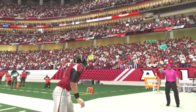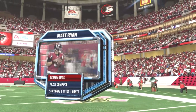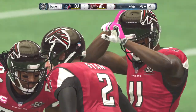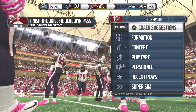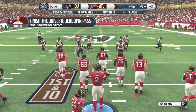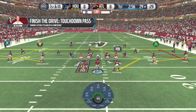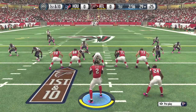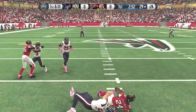Ryan's going to be the man at the helm today. 8 years of seasoning for this quarterback. Matt Ryan knows how to throw the football in rhythm. In other words, when he drops back and it's time to let it go, he does not hesitate. Good quick release and an accurate thrower. Falcons have it at the 29. Freeman's got it now on the draw.